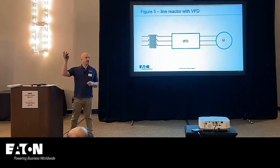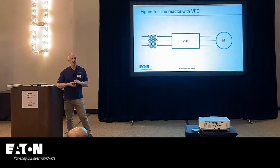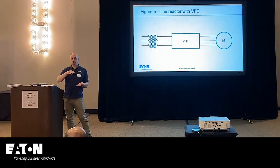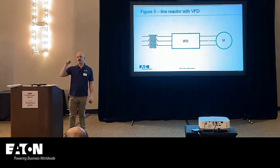Has anybody used those before? Line reactors? Okay. So they're probably $3 to $5 per horsepower with a drive. It'll cut your harmonics in half, meaning if I don't have a DC choke or a line reactor, my current distortion could be 80%. If I do, it could be 40%. I've reduced my harmonic current. So remember what happens? Current flows out and flows back. If I stop it from flowing, it doesn't go anywhere.